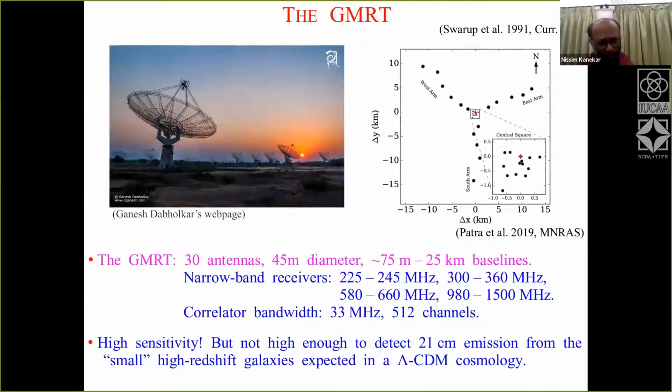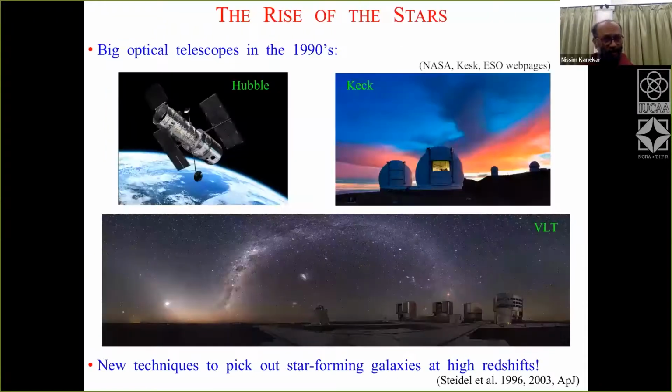So while all this was going on, while the GMRT was being built, other things were happening in astronomy. And what was happening, in a big way, was the rise of the stars, so to speak. And this happened because suddenly in the 1990s, a bunch of optical telescopes were built, which completely changed our view of the universe.